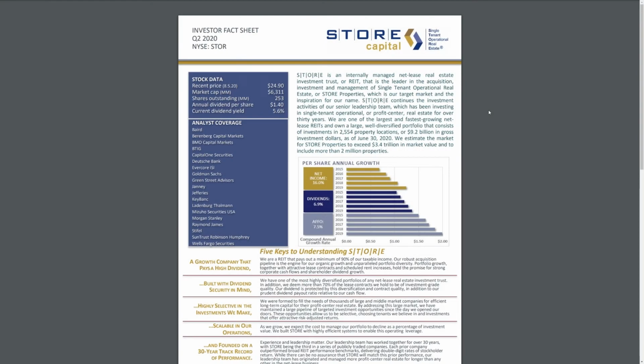All right, so let's get started and look at what STOR Capital does. STOR stands for Single Tenant Operational Real Estate. STOR is basically a landlord in that they manage net lease real estate, and so they're a REIT. And REITs typically have to pay out most of their cash flow in dividends, right? So people who follow dividend growth investing or a dividend strategy will likely have some REITs in their portfolio because REITs pay out a great dividend.